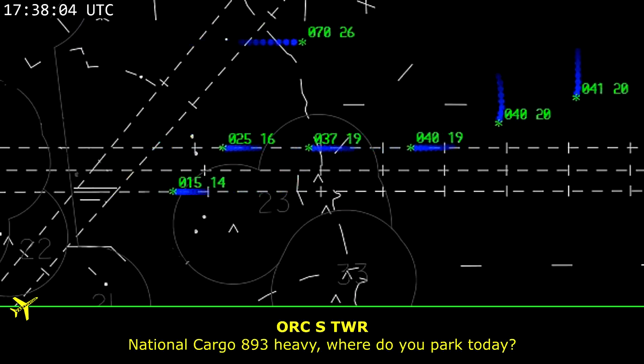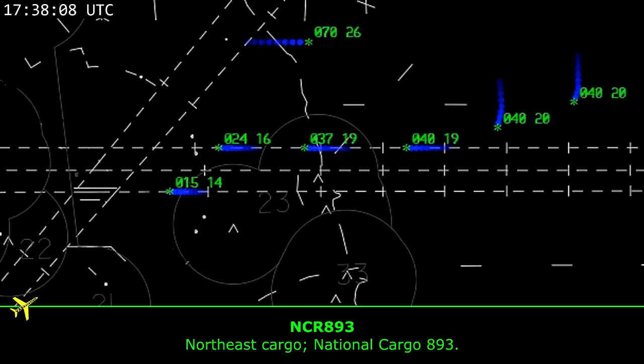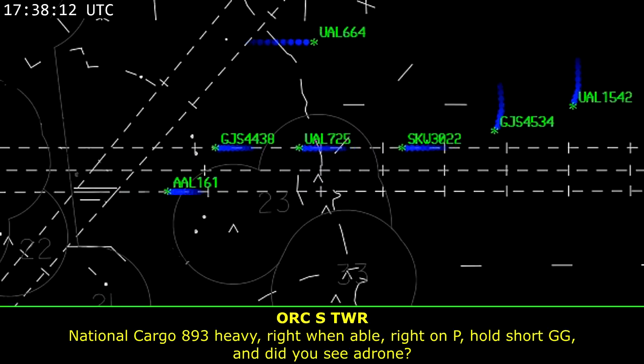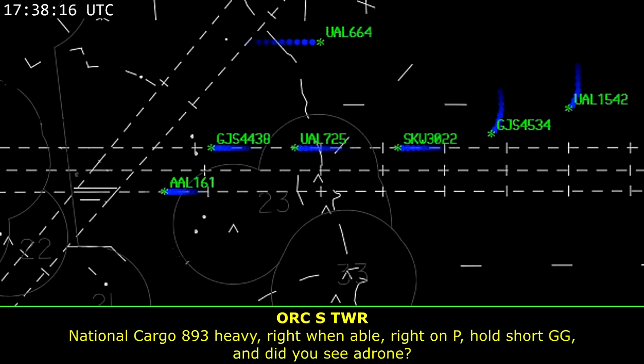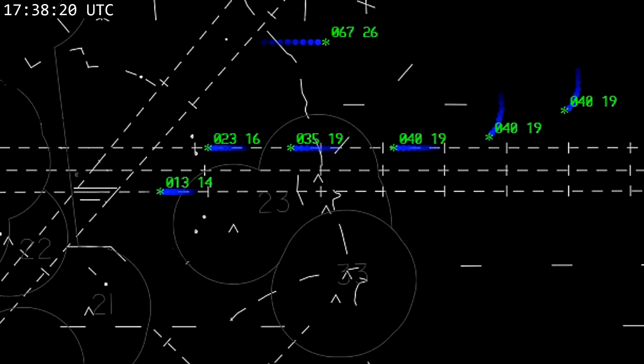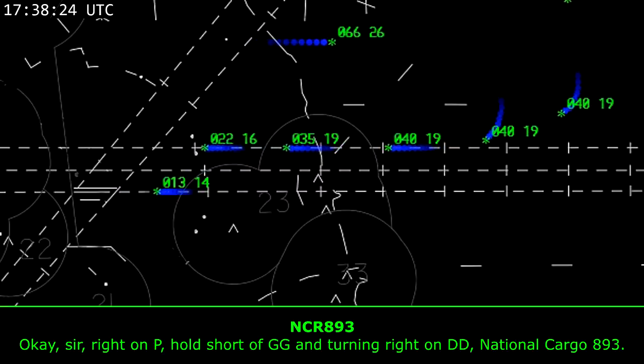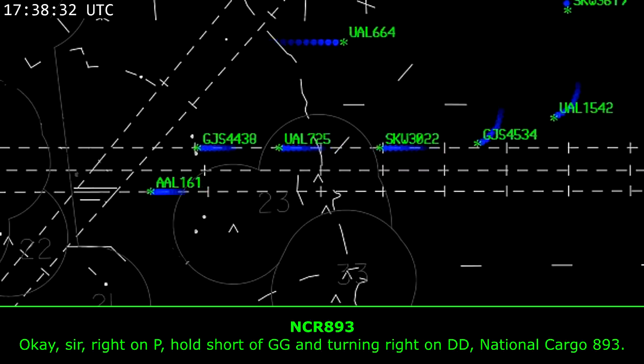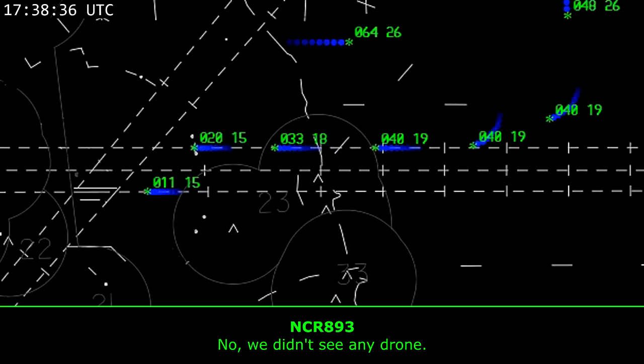National Cargo 893 heavy, where do you park today? Northeast cargo, National Cargo 893. National Cargo 893 heavy, right when able, right on Papa, hold short Golf, call. And did you see a drone? Okay, right on Papa, hold short Golf, call, turning right on Delta Delta, National Cargo 893. No, we didn't see any drones.